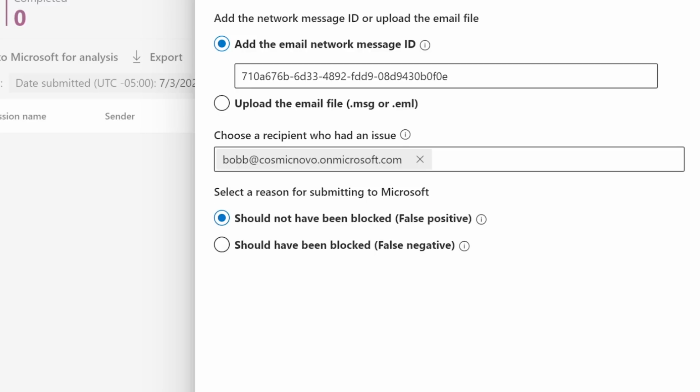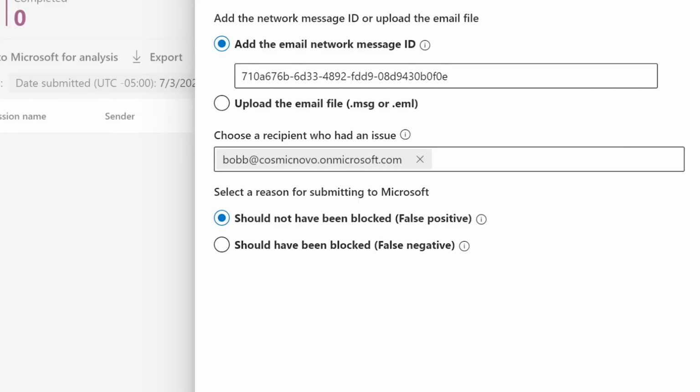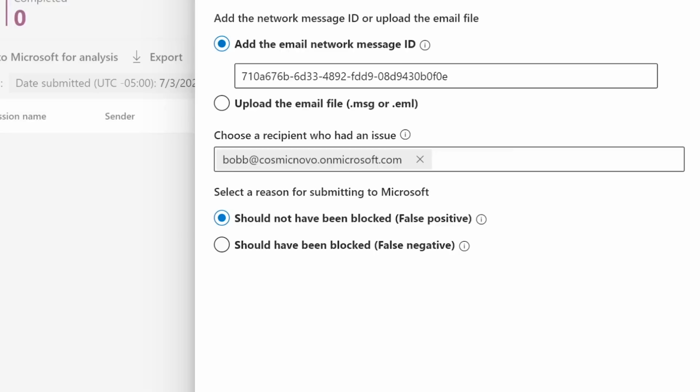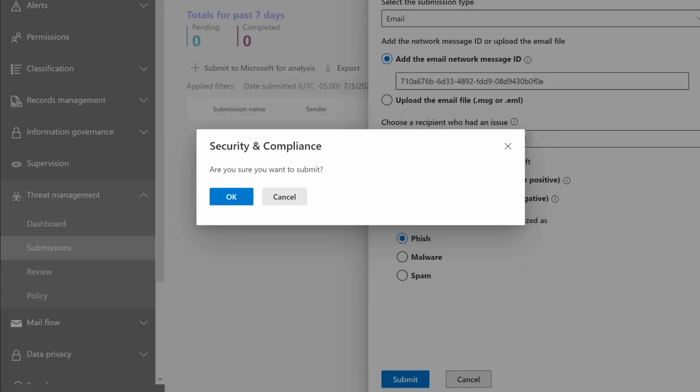It would make sense, right? In case Bob didn't get it, it said it failed, chances are that Sally's email, where she sent it from, was blocked, right? So it's something we can certainly look into, and Exchange Admin Center would definitely tell us that, right? If it didn't go through. Or we're saying that it should have been blocked, and we can report it as phishing, malware, or spam, right? So we're just going to leave it as, let's say phishing, doesn't matter. So we're going to click submit.